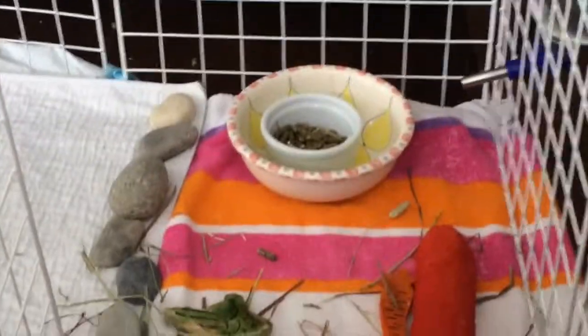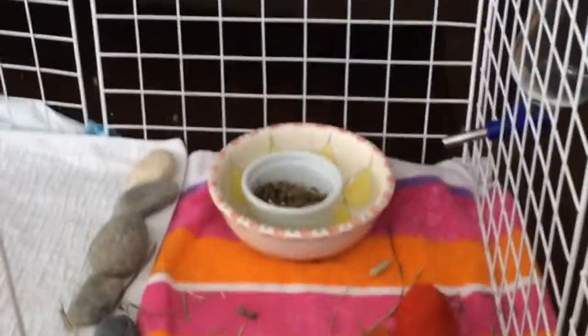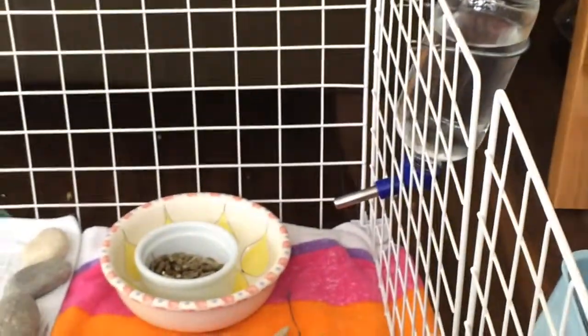I'll show you guys what's in the food bowl in the guinea pig diet video. This is their glass water bottle that I got at Petco. Tara, why are you making so much noise?